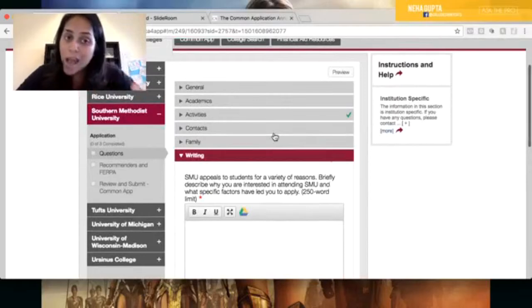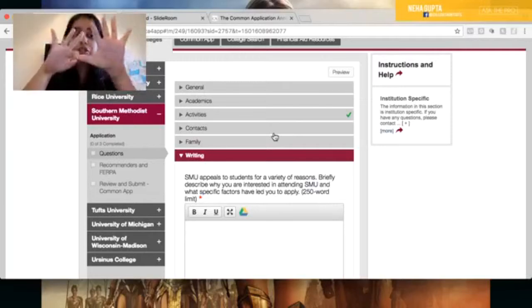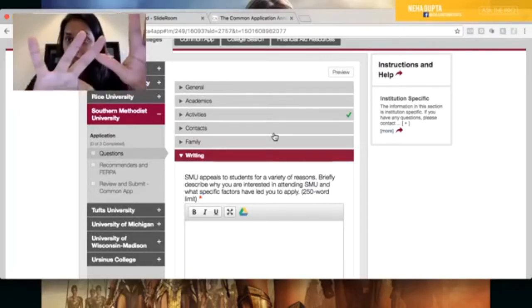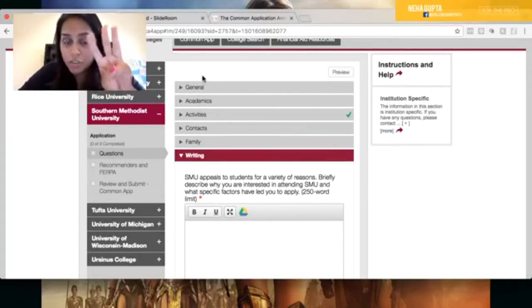So as you can see, all these colleges: Harvard has a main one plus an optional. Rice had three optional plus a box plus the main one as well. SMU has two extra. Notice that's three universities, and I'm already up to 8 essays. You've seen that? 8. That's just three colleges. On average, people are applying to 10.